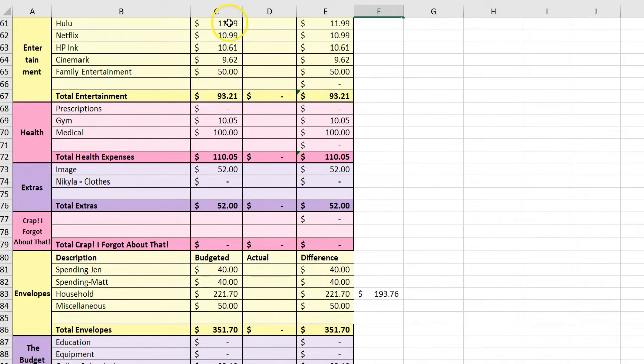In entertainment, we will have $11.99 for Hulu, $10.99 for Netflix, and then this is going to go down. I think I changed this service, and I think it's going to be about $3.50. So we'll see how that turns out. Cinemark will be $9.62 like normal, and we're setting aside $50. I'm hoping that will be enough. There are 2 big movies coming out in April. I don't think we went to any in March.